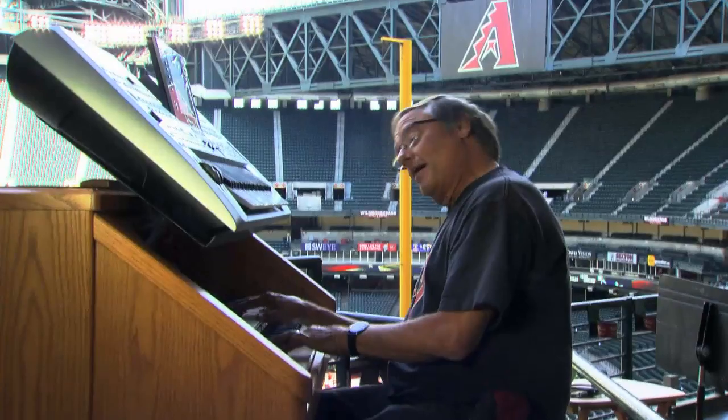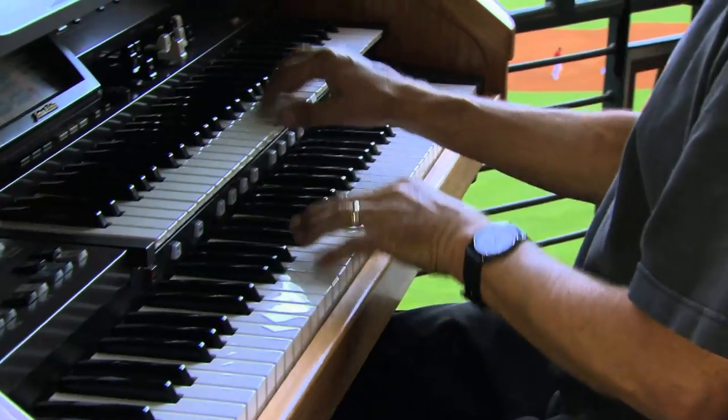Every single game, we're going to have Bobby Freeman, our organist, who's been with the team forever and is loved throughout the Valley.